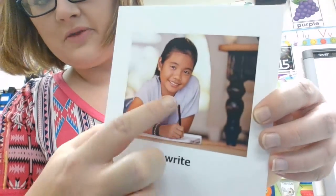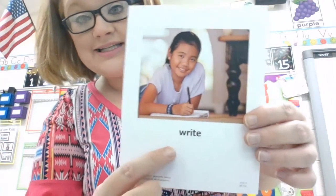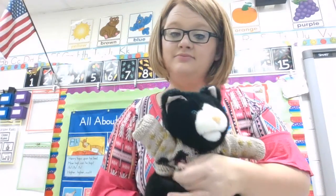What is this girl doing with a pen and paper? She's writing. Our wonderful word today is write. Just like Curiosity, she drew the picture. And she's probably going to write him a letter too, and they're going to stick it in an envelope. Write. You can write your name. You can write letters. You can write stories. You can write all kinds of things. You can use pens or pencils or markers or chalk or anything to write. What can you write?